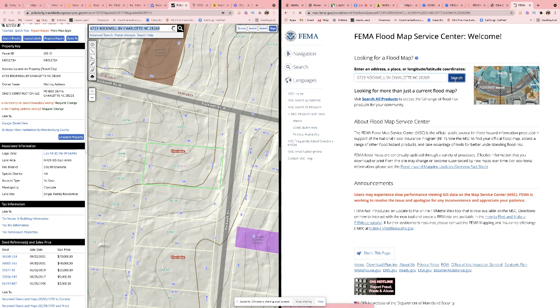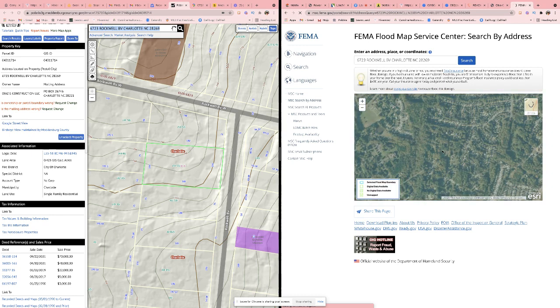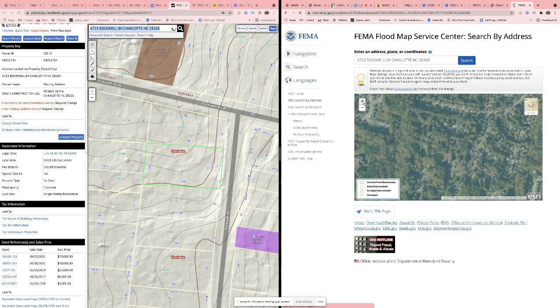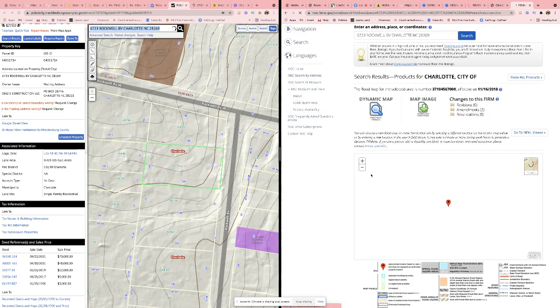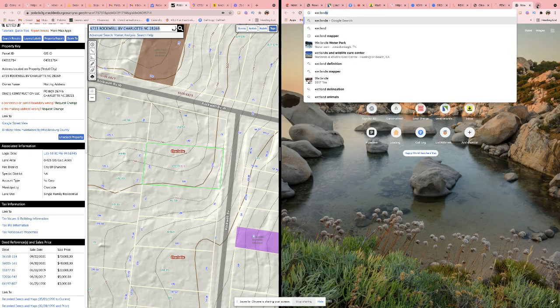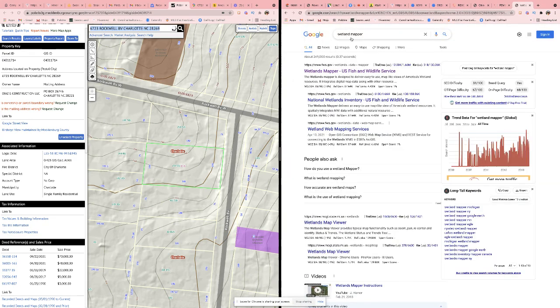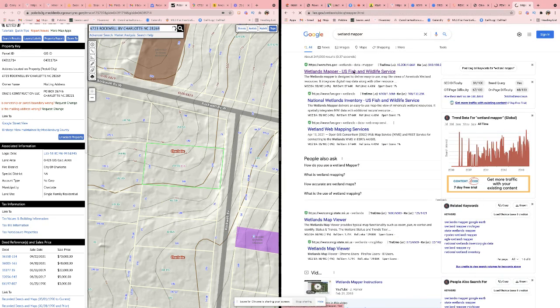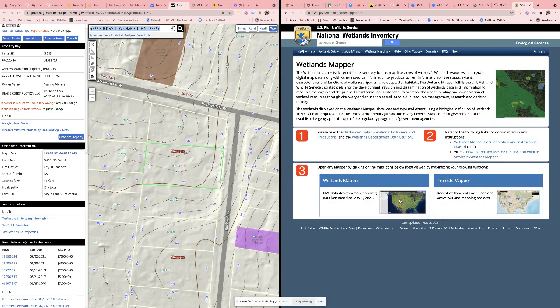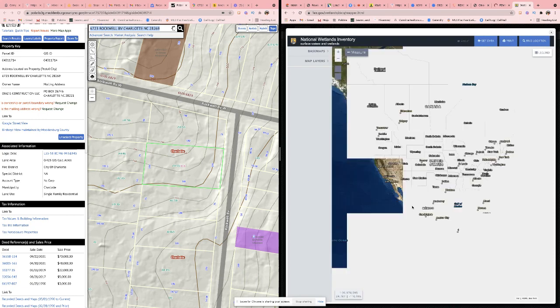Okay, if you're in Florida, for all my Florida people, you got to watch out for what we call wetlands. Wetlands is similar to a flood zone. Look it up, do some research, but you can go to a wetlands mapper. If you're in Florida, this is what you need to do, because if you're locking stuff up that's in the wetlands, a lot of builders don't want it. So this is the wetlands mapper. This is how you look stuff up in Florida.